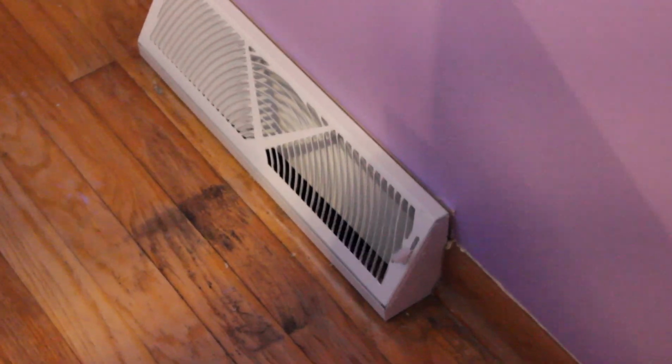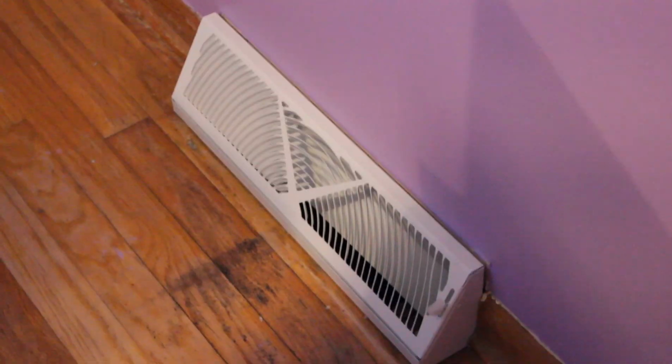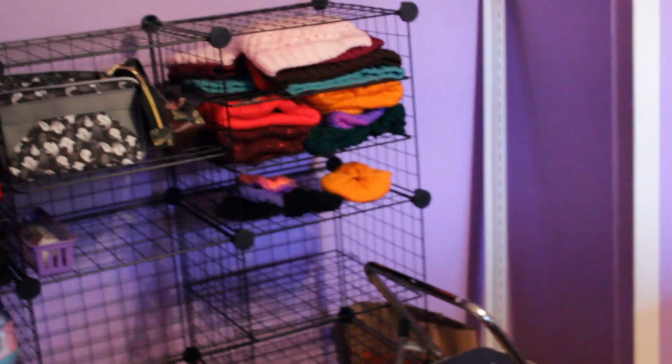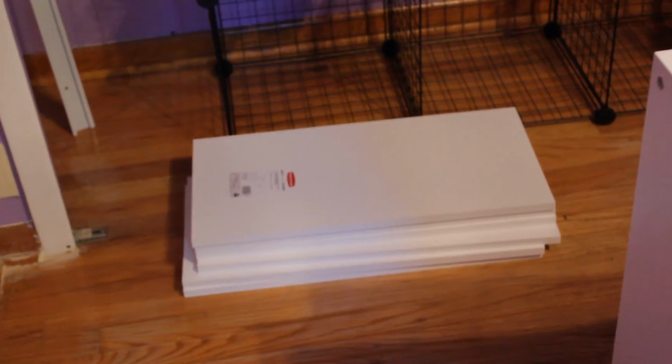I literally don't know why it was so hard to install air vents, but this was like the hardest thing to do ever. I don't understand. But I brought in all my shelves and stuff to put in the closet. I just have to wait till my in-laws bring over a drill because I don't have one. So they're just hanging out there for now.